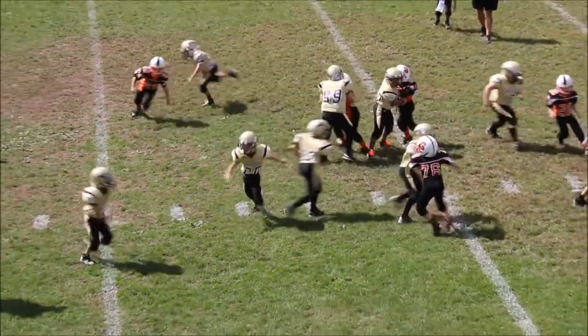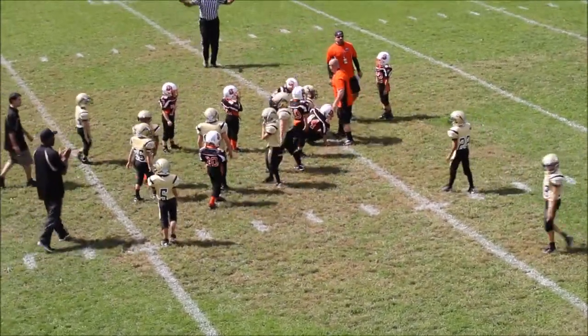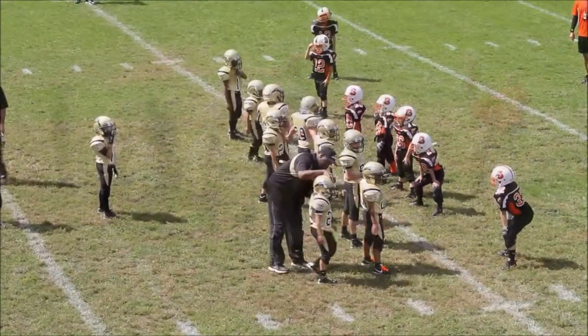Get all the way around! Handoff goes up the middle. Jose Diaz Jr. on the carry. He's going to gain 5 yards and a 1st down for Woodland.